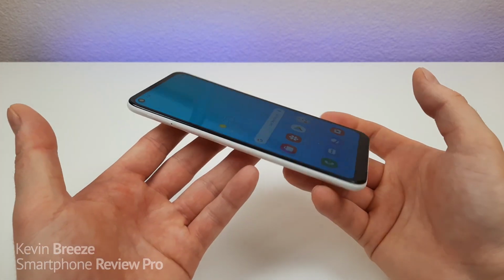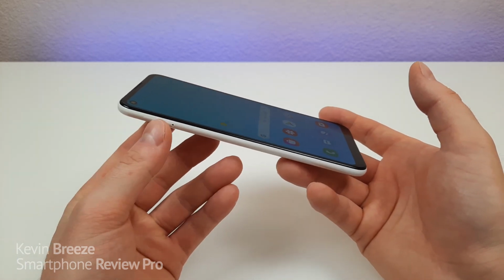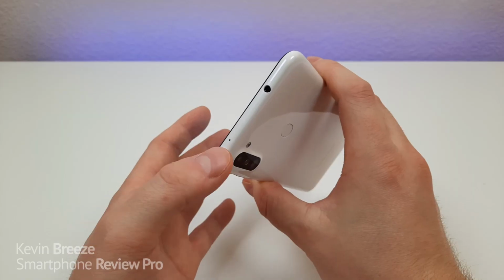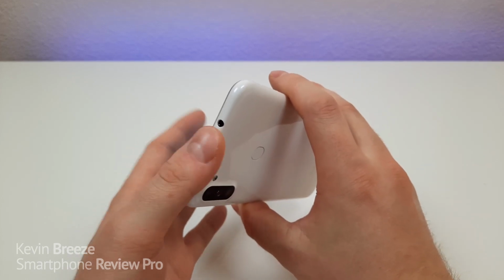But taking a closer look at the actual hardware of the device, taking a look at the left side here, we just have the slot for the microSD card and SIM card. Then on the right of the phone, we have the power button and volume button. Then on the top of the device, we have the noise canceling microphone and the 3.5mm headphone jack.